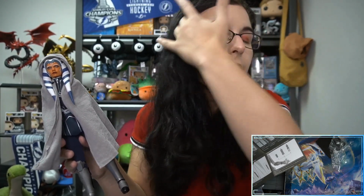Obligatory Mando check. I still haven't watched The Mandalorian yet. Hey, at least I got to see Obi-Wan, and I need Obi-Wan Hot Toys. I need Episode 5 Hot Toys. I need Episode 6 Hot Toys. It's like, y'all, it's just a license to print money.